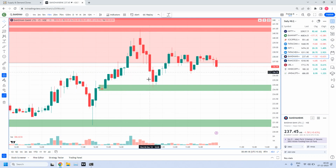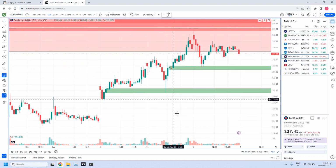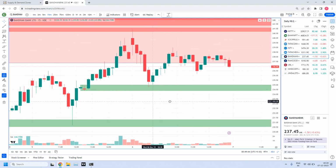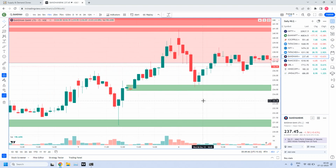It's a huge return, a very huge return, from 235 to 240.75 paisa. So I can say around 6 rupees profit it has given. But otherwise it is not a trade as per our high liquidity zones. I just want to tell you there is one more supply demand zone price action theory available.